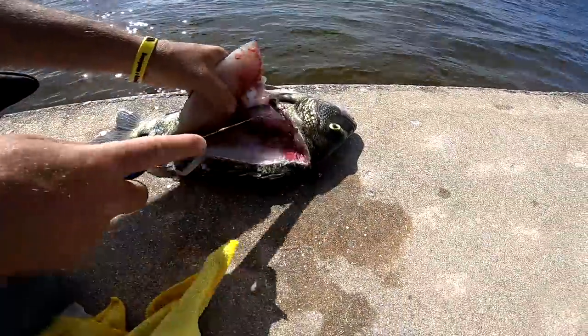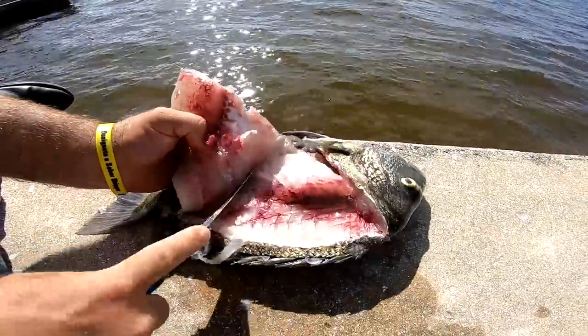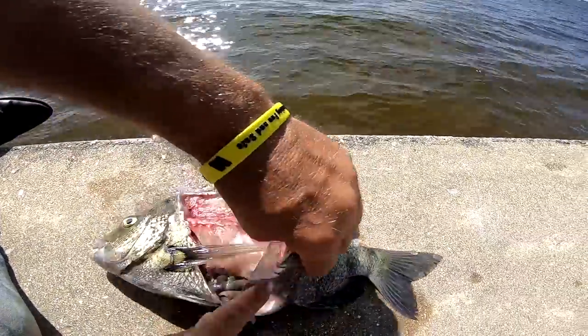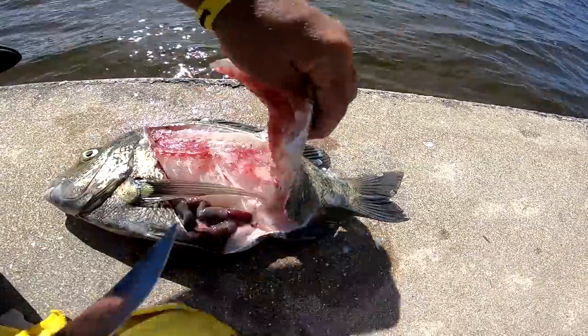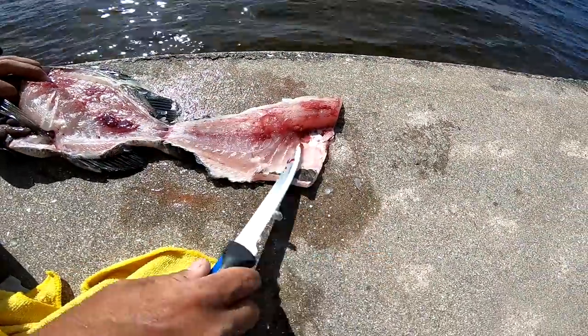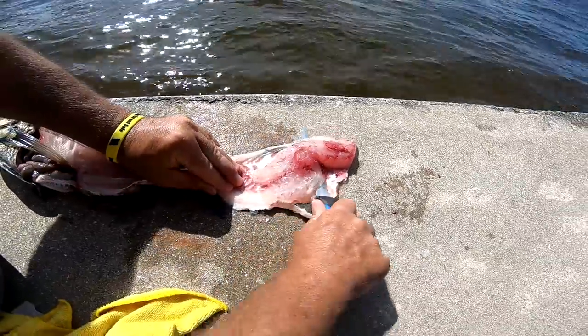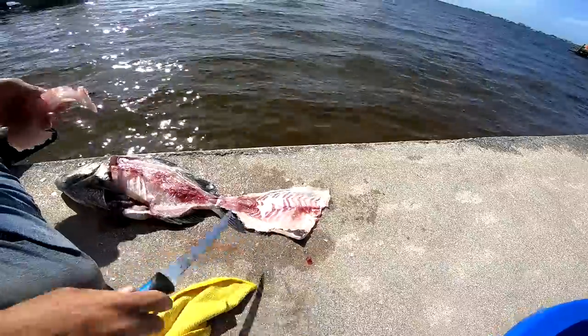Flip them back over, all right? And then we keep going, cutting it down. So, get to his tail, flop him over. There's all your meat with no rib cage. And you put it down just like this. There you go. You leave nothing but skin.